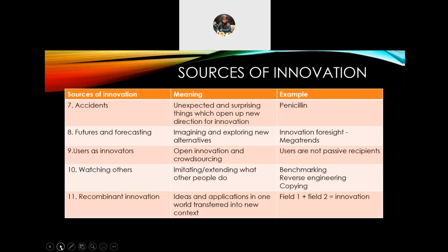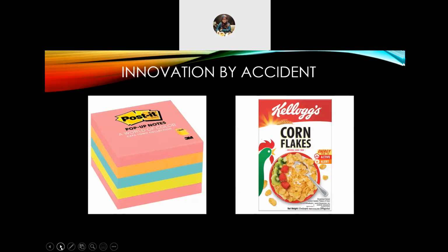So for example, innovation by accident, Post-it notes and Kellogg's. What happened was that in 1968, an employee of 3M accidentally mixed materials, and the result was a sticky material. And then it was actually not until 1970 something that a colleague of that employee of 3M used the sticky material to stick his bookmarks.